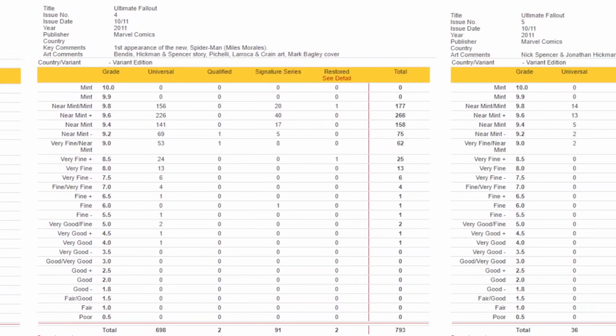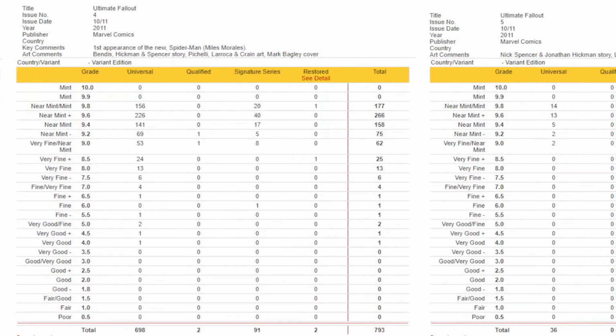Ultimate Fallout 4, there's a lot of those graded. We've got 793, including 91 signature series. How many at the 9.4? 17. Ouch. And then you got 40 and 20. So a lot of them are higher grade than mine, which is too bad, but still pretty good book.